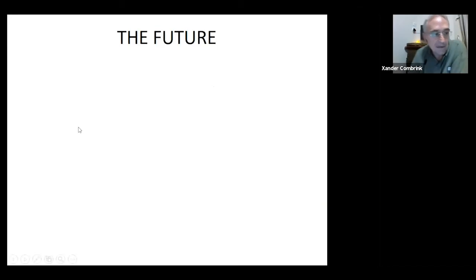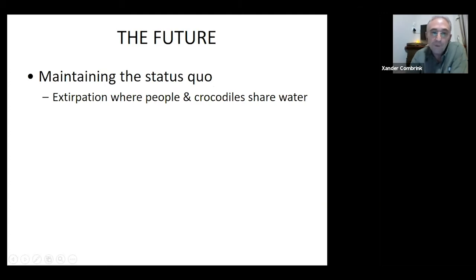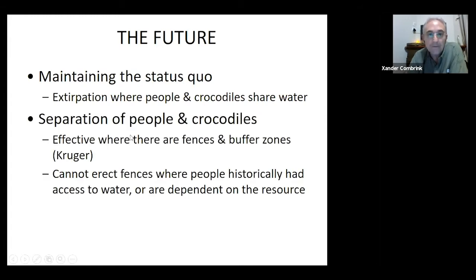And then finally, I think I've got two slides left. The future. So if we maintain the status quo, so if management philosophy carries on the way that it's going on, specifically where people and crocodiles share water resources, the likelihood of local extinction is almost 100%. So in all those water bodies, the Nile crocs will most likely be extirpated.